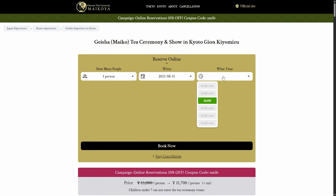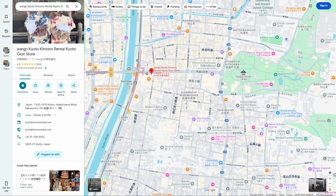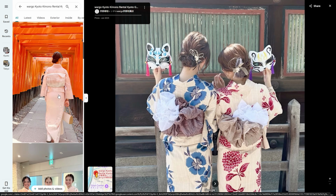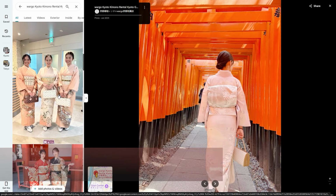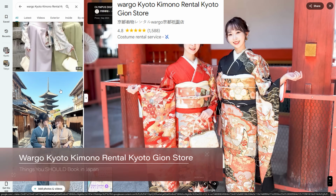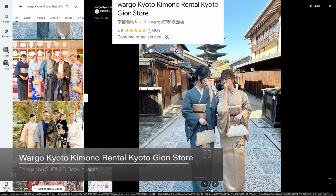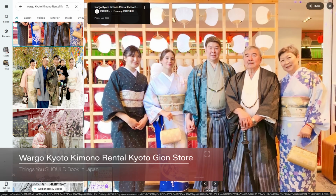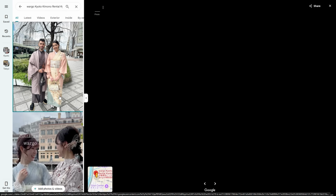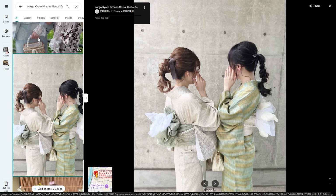One other thing that you can do if you wanted even better photos for the tea ceremony is to rent a kimono or a yukata, which there are an abundance of stores around Kyoto to rent from. There are seriously a lot of them, especially around the Gion area, such as Wargo Kyoto Kimono Rental, which has 1,500 reviews and 4.8 stars. You can rent a kimono to enjoy at the tea ceremony or to walk around Kyoto and take some awesome photos as you go around sightseeing.